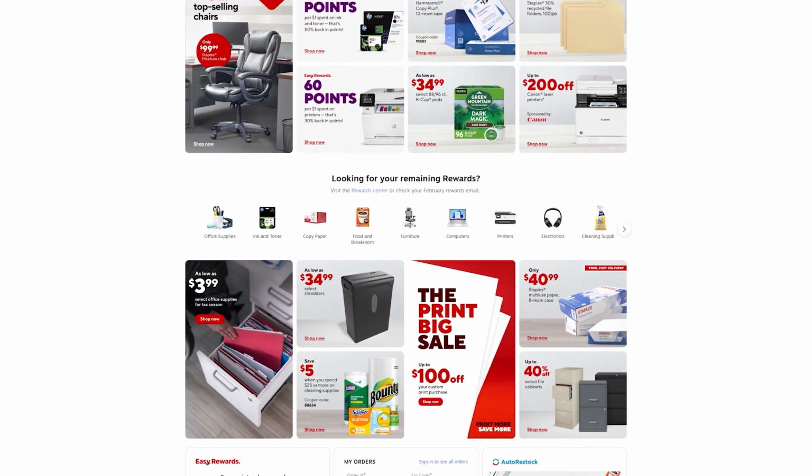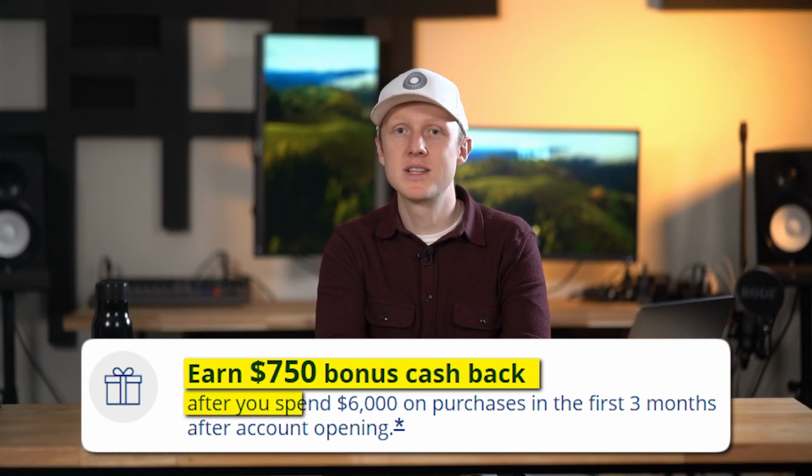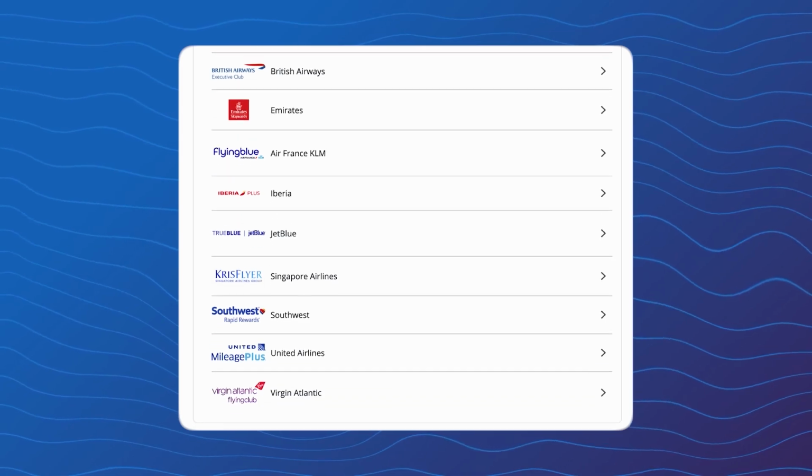On its own, that's pretty good since you can buy gift cards from office supply stores like Staples and earn 5%. But where this card really shines, I think, is with its welcome offer of 75,000 Chase points after spending $6,000 on the card in the first 3 months. This is an insane amount of Chase points for no annual fee, and that's $750 in cashback or $1,500 in travel if you transfer your points to Chase travel partners.